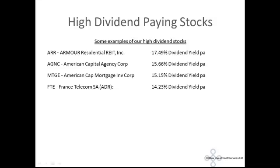ARMOR Residential Real Estate Investment Trust is a stock that we've been holding for a long time. Even though that company has paid out dividend yields that high, its share price has also remained relatively strong over that period. The same can be said for AGNC. Last time it paid out a dividend, the company's share price actually was able to hold despite paying out such a large amount. American Capital Mortgage Investment Corp has been another star performer for us, and France Telecom, that just recently paid out a dividend of $1 when the stock was only around about $13, and it carried most of its dividend the last time it paid it out.